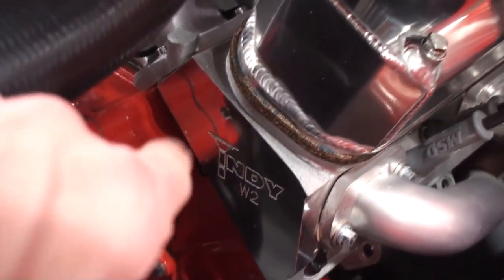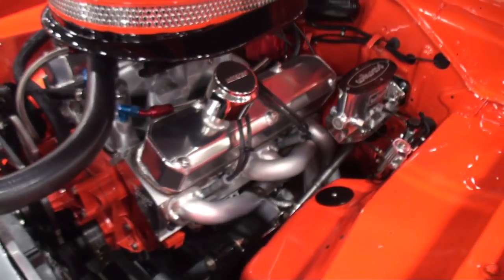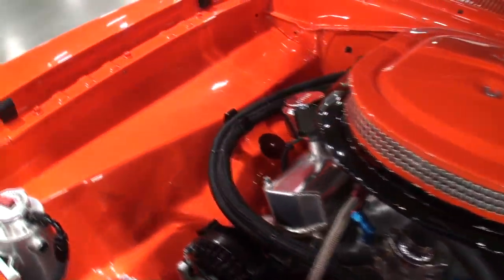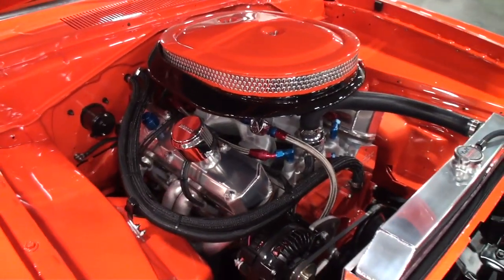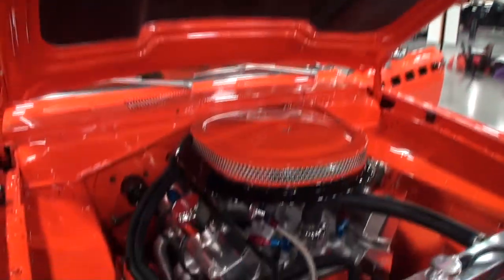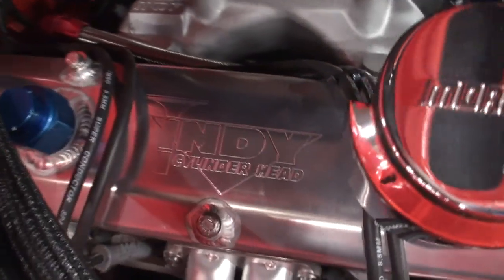Tell me what's the Indy thing here. Indy Cylinder Heads is a big engine manufacturer out of Indianapolis, Indiana. We tried some other heads on it, but we couldn't get them to flow the way we wanted to. So we went with the Indy package, which is similar to the Mopar W2 heads, but it's Indy's version of it. They're all aluminum. So we got the Indy intake and the Indy heads. They're all ported. And then we have the TTI headers.